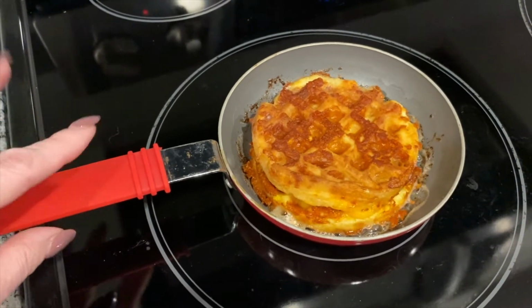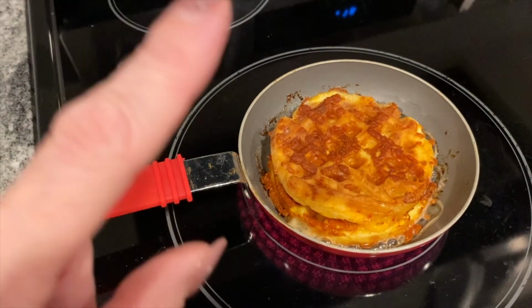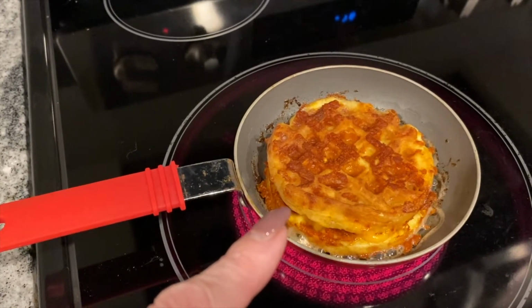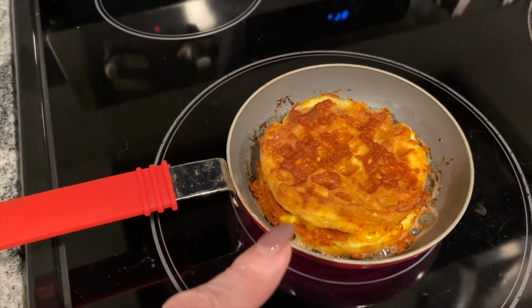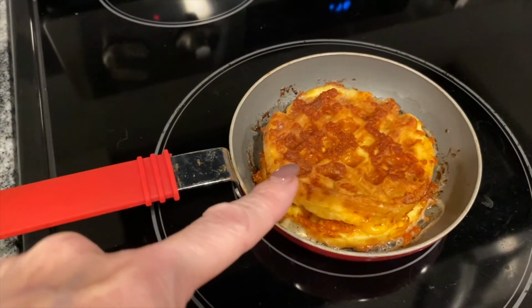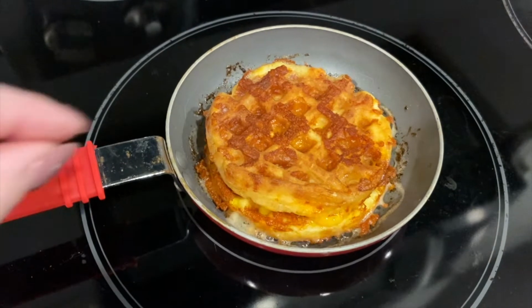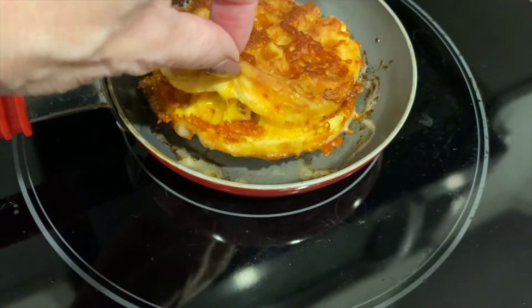I will put a video up where I list the ingredients. I did an egg fast with them, however I didn't put the coconut flour and the baking powder in it when I was doing that egg fast, but I will link the original one. So good, they crisp up so nice, and so I thought I would make a grilled cheese with this.